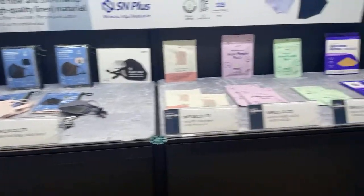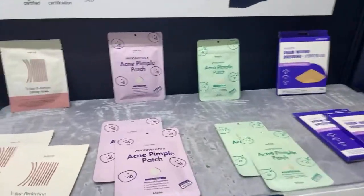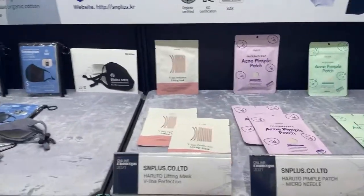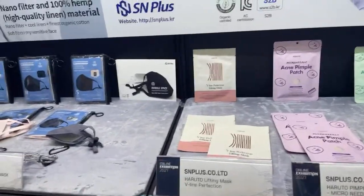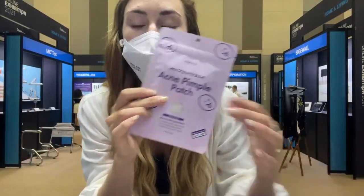And then they also have different masks and pimple patches. I love pimple patches. Anytime I have a pimple, I put them on. Let me show you guys real quick how the whole pimple patch thing works. So I'm not going to put one on right now, but have you guys ever tried these?